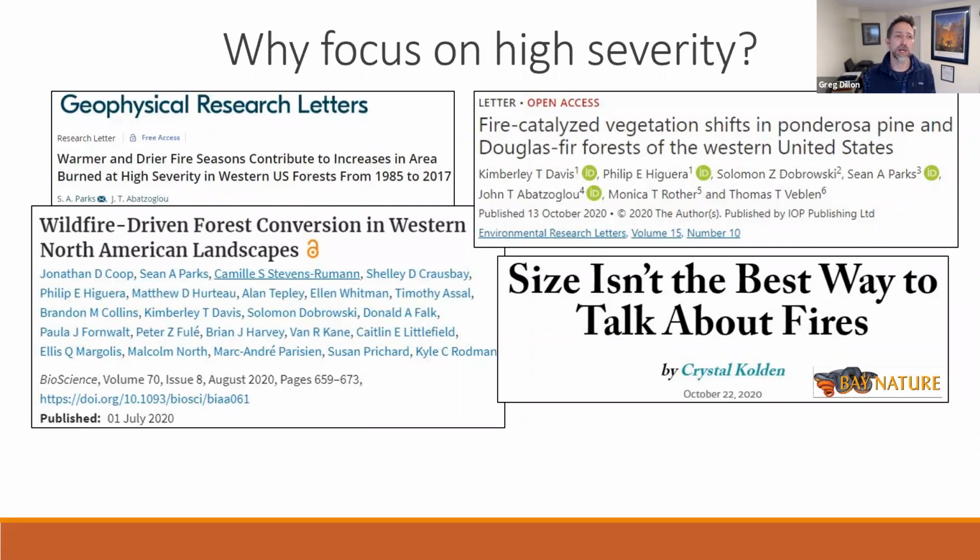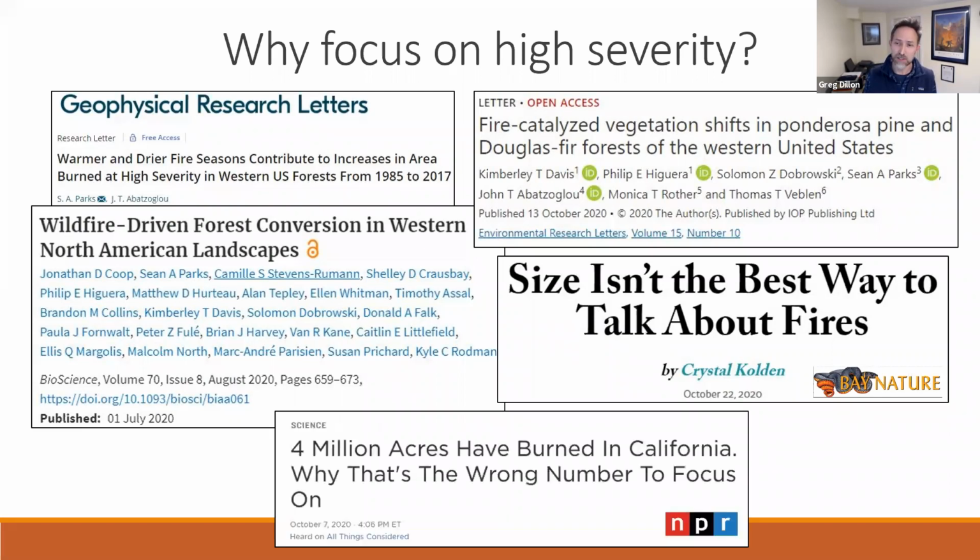We need to be thinking about other ways to catalog and measure fires that give us more specific information than just how big it was. Likewise, NPR ran this really great story this fall. Same thing, 4 million acres have burned in California, but that's the wrong number to focus on. We need to be looking at what are the measures that will tell us about the impacts of the fire, not just how big it was.